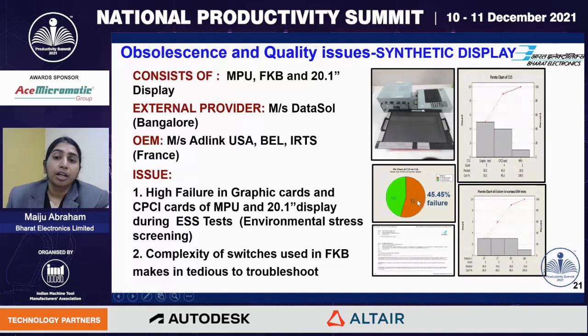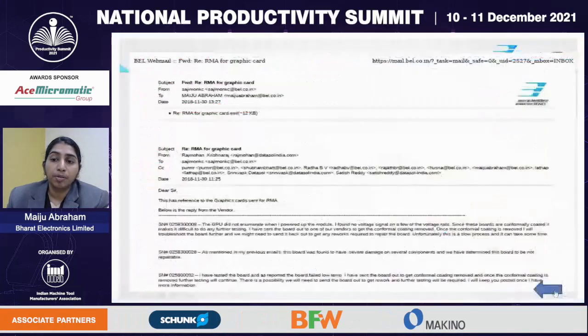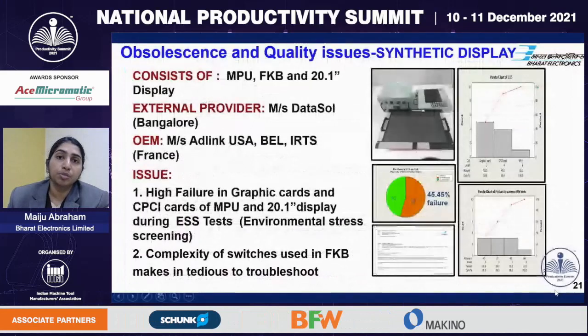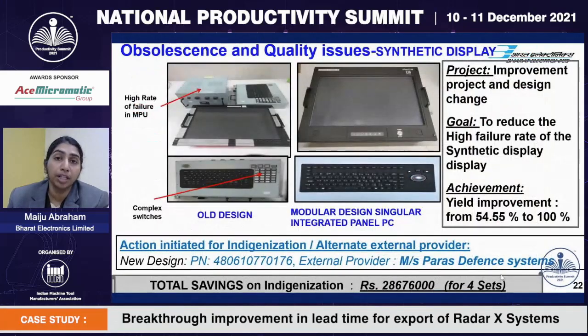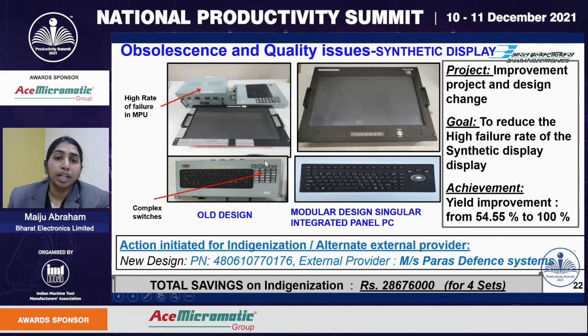test. Low key response from the external provider and long lead time to resolve the issues from the OEM led us to look for an alternate source. And our design team, along with Paris Defense System, was able to give a much better solution in terms of a singular modular design integrated panel PC and with a much simpler keyboard. The earlier keyboard had complex switches on it, making it difficult to test and troubleshoot. This indigenization has given us a very good savings of more than 2.86 crores.